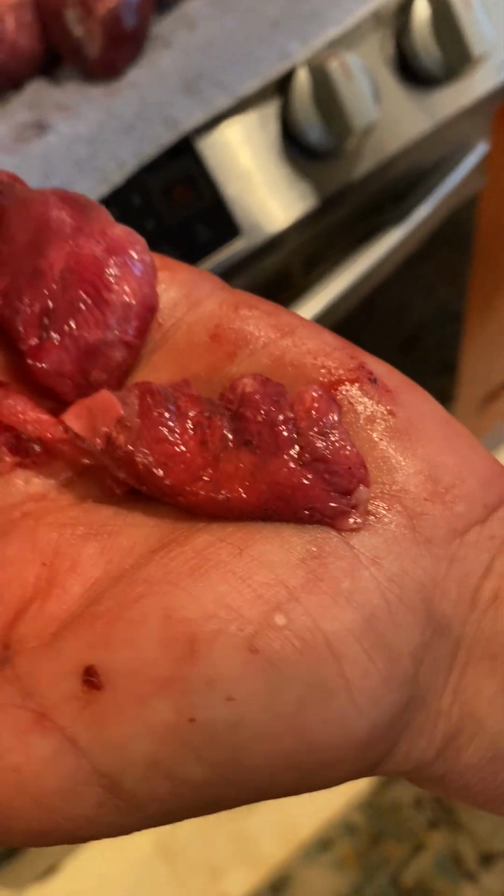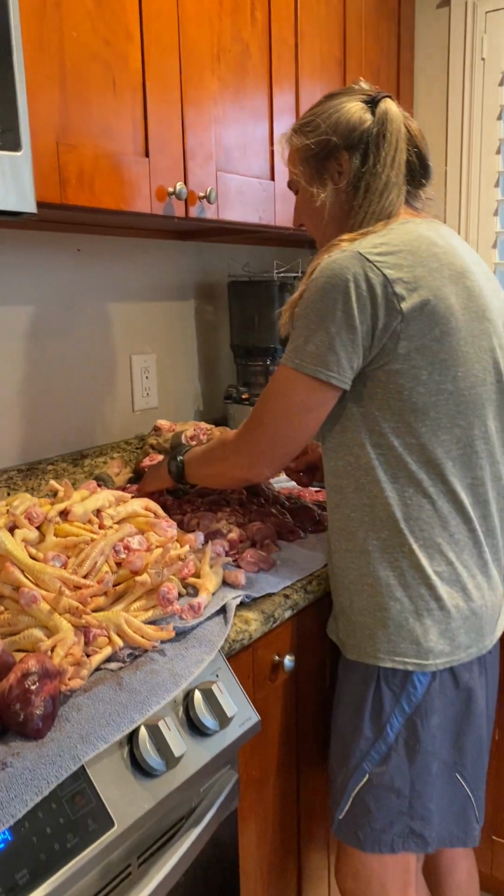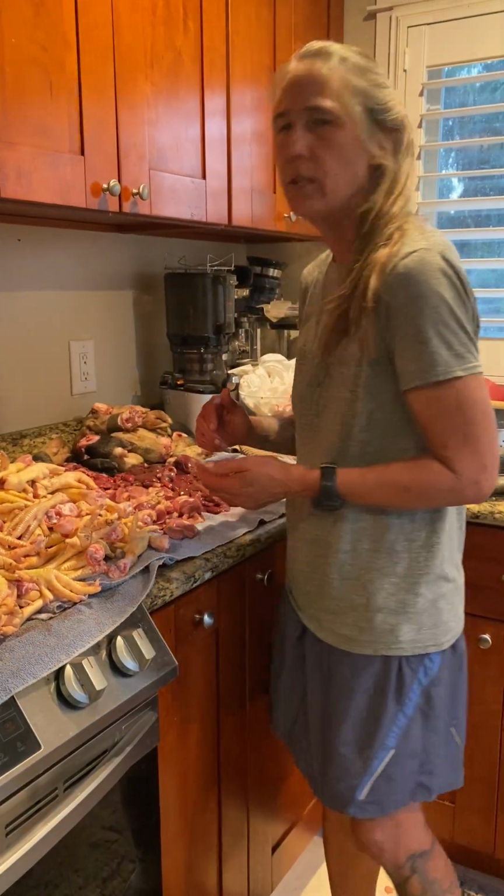We find that it's quite fun when we're processing to do anatomy. Everybody gets to learn. It's a good thing. Who's learning this now? You're not. And what you're learning in school is kind of scaring me.